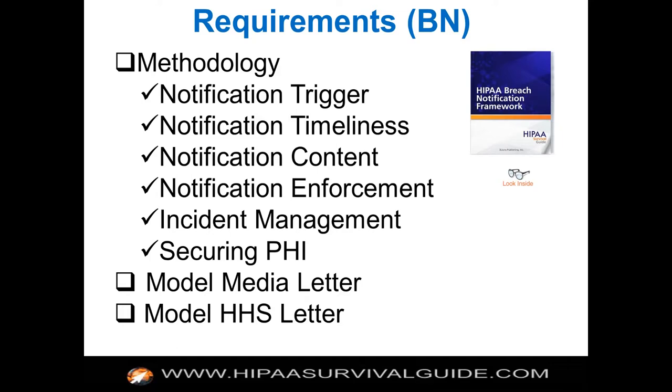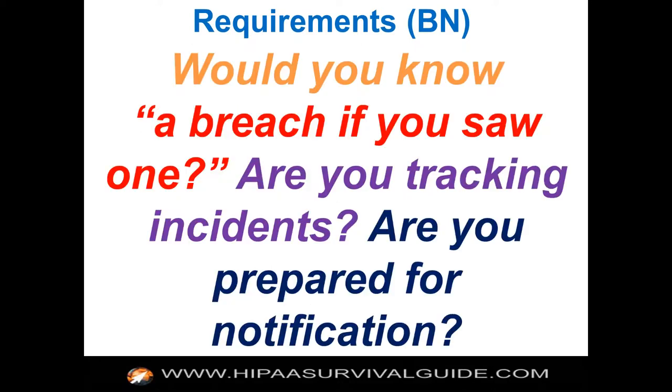Breach notification, we told you that's covered. Those requirements are covered in our breach notification framework because that's really a preparedness framework. But we have a methodology for determining when a breach should be triggered. Part of that methodology is determining when the privacy rule has been violated. And we have model letters to the media, model letters to HHS, and so forth. A security incident document, a security tracking spreadsheet, etc. Lots of tools there to show that you are prepared for a breach, not if it happens, but when it happens.